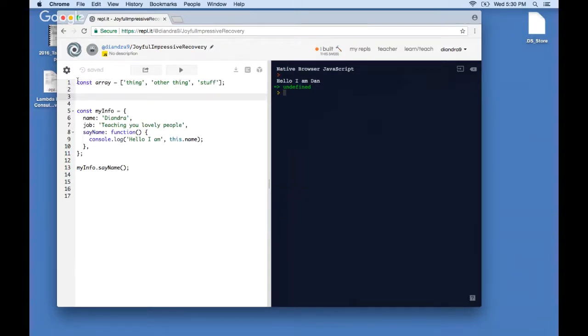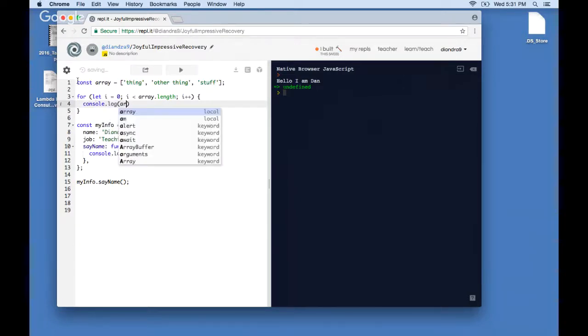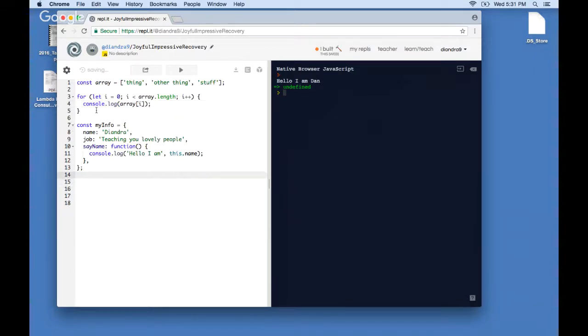Arrays are so meaningful. So we could do for let i equals 0, i less than array.length. And then if we just wanted to console log all of the items in here, we could do that. So we loop through, and sure enough, we log everything in our array.